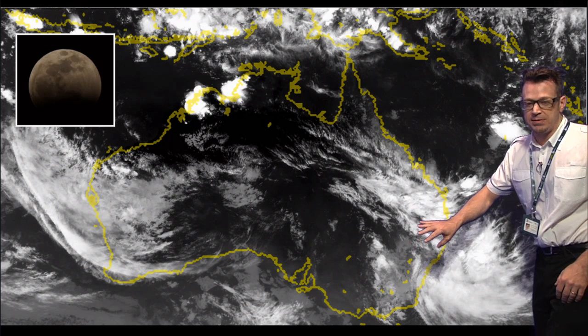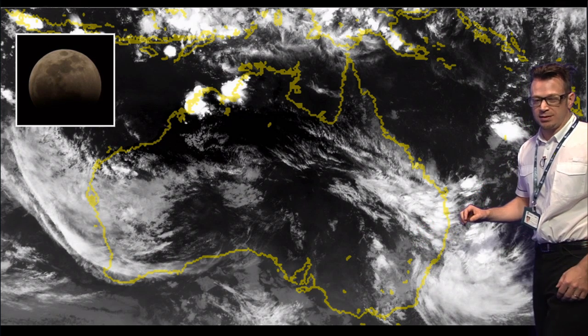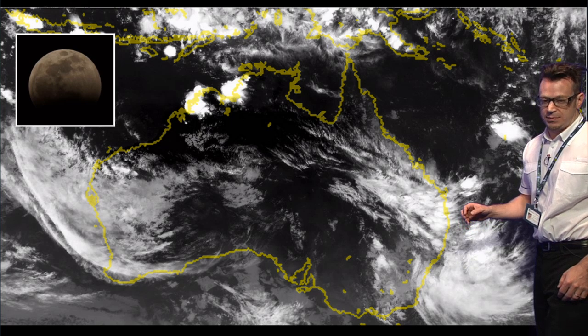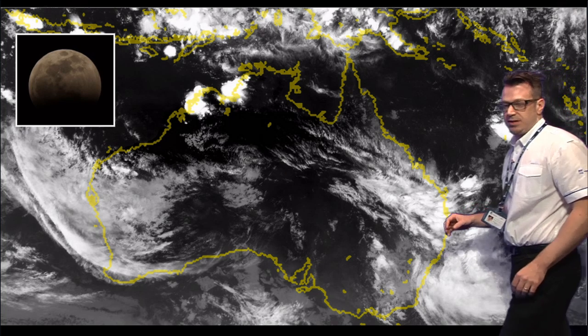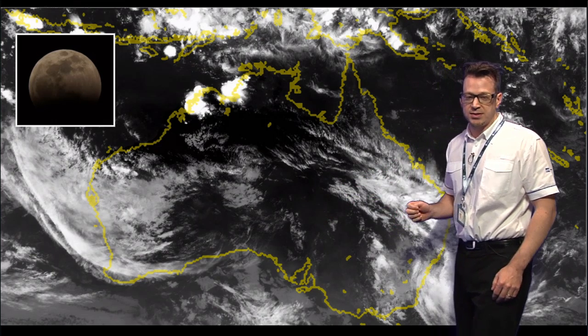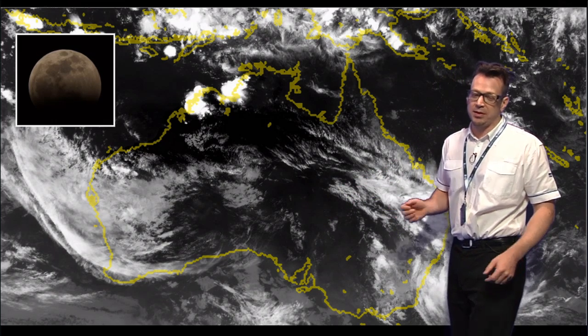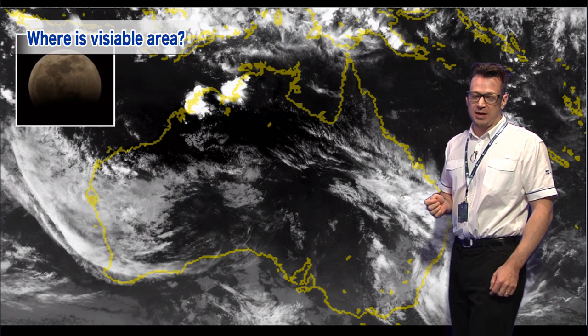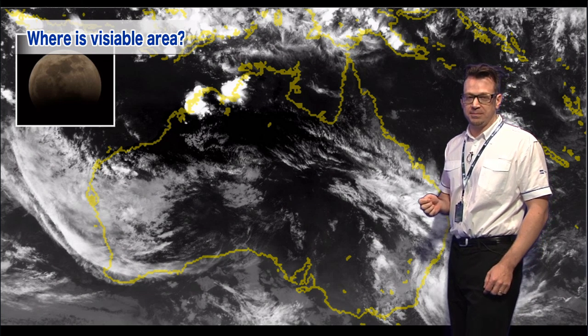Unfortunately, this is where most of the people in Australia live, so I think the chances of a lunar eclipse probably are going to be very low in this area. Then you see this nice area of clear region in the center of Australia, but probably not many people are living there, so it's probably not going to have a big effect on viewership.